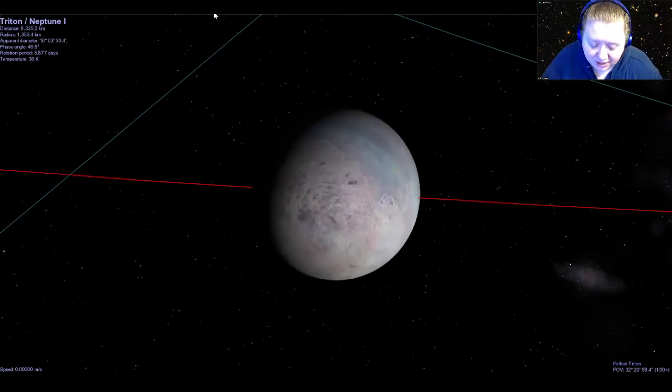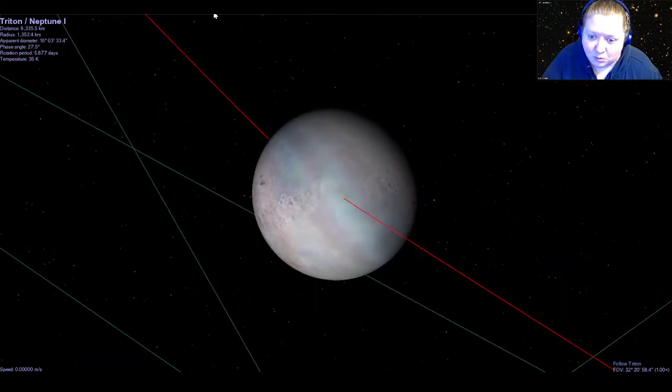Now, what's particularly strange about Triton is the way it orbits around Neptune. When we look at all of the other large and medium-sized moons around the other planets, they all orbit the planet in the same direction the planet rotates. And they all orbit around kind of the equator. All of their orbits are lined up with the equator of the planet. It's one of the clues that tells us they formed around the planets in a mini solar system fashion.